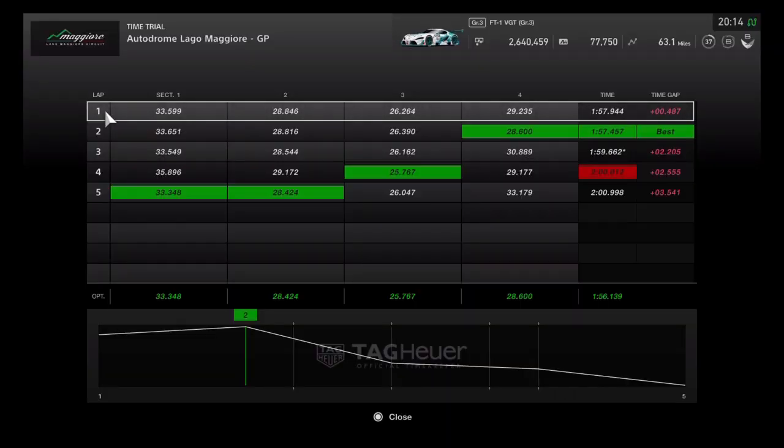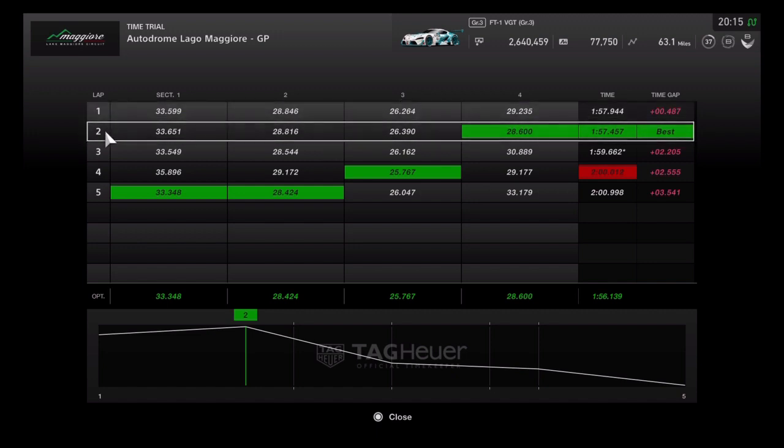After 5 laps of tuning the gearbox, the best lap I got was 157.4. Not so big of a difference, but if we combine all the best sectors, the time I got was 156.1, and that's almost a second difference between the gearbox setup and the stock setup. Let's see what we can do with the limited slip differential.